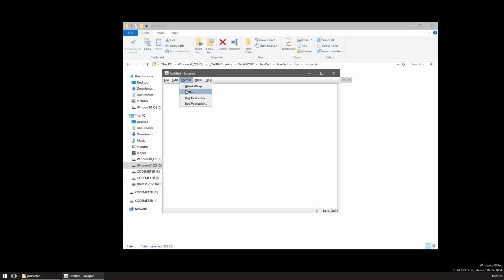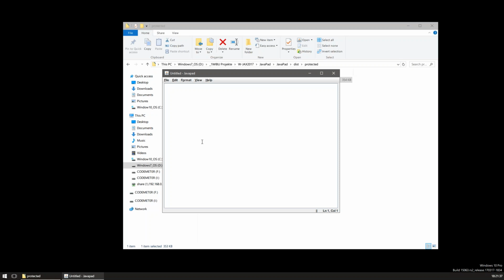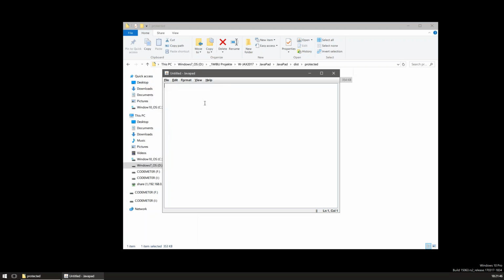And now we go to this font class. And now we have a different license that's required, which is, as you have seen, a different one than the one that is protecting the overall jar file. And now I have to connect my second license, which is allowing me to run also this part of the application. And I do a retry. And now you can see that the font dialog is appearing. So far to how the functionality looks like.